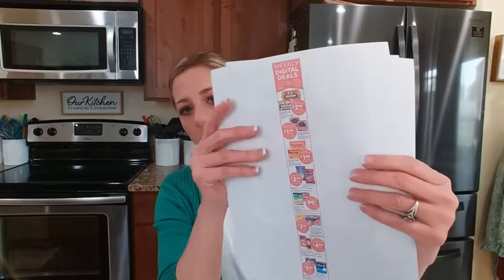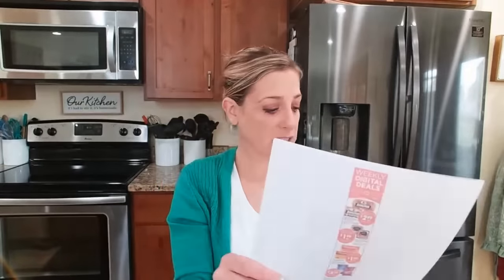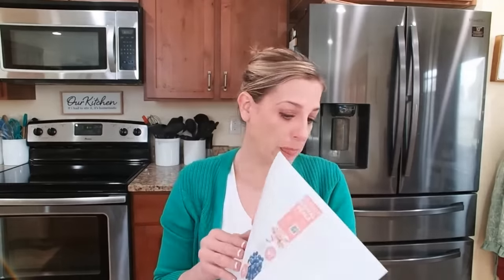They'll have a little fold section like this that'll fold over. You want to check this out. This is where they're doing a ton of their deals, their sales. So what you're going to do is check out the sale. Okay, so I know right now I didn't print it up. This is next week's Smith's ad.